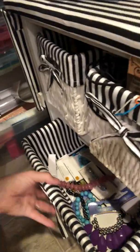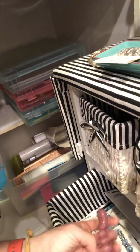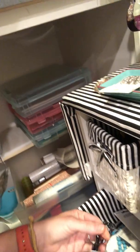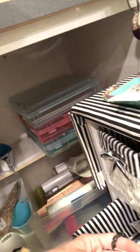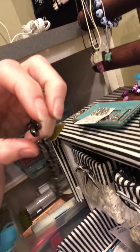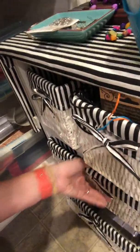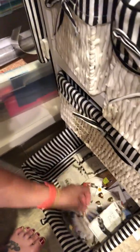This is, I told you it's somewhat organized, right? This is all of my beading for necklaces. It's just a bunch of random beads that I used. These are really cool. They're magnetic. I was fascinated by them. I have yet to make anything with them, but they're really sweet. But you can see there's lots of necklace making stuff. This is all of my bracelet connectors that I use, and it's just a bunch of little things there.